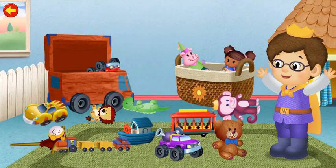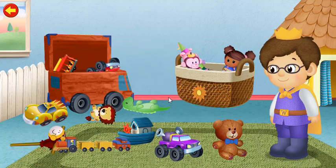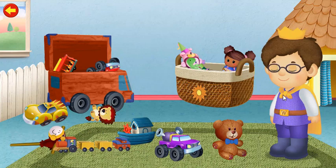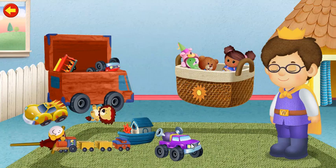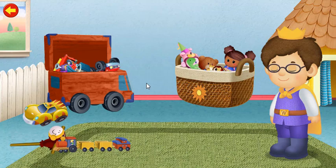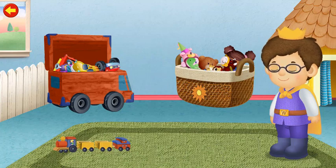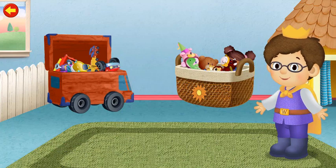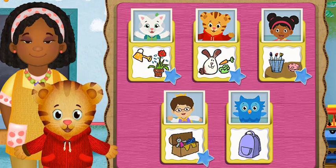We can't play until we put our things away. Let's get to work. I really like being a classroom helper. We're done! We're royally good helpers together! What job would you like to help with now?